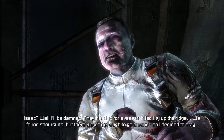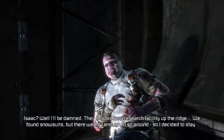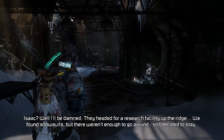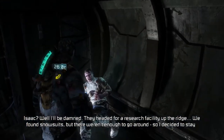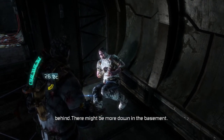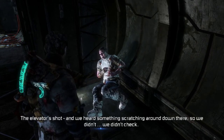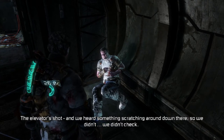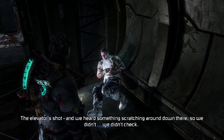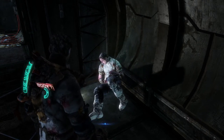Isaac. Well, I'll be damned. They headed for a research facility up the ridge. We found snowsuits, but there weren't enough to go around, so I decided to stay behind. There might be more down in the basement. Might be. The elevator shot, and we heard something scratching around down there, so we didn't... we didn't check. Buckle.